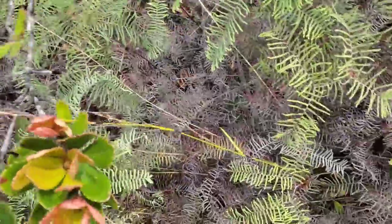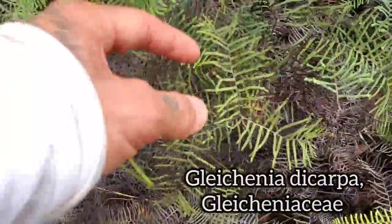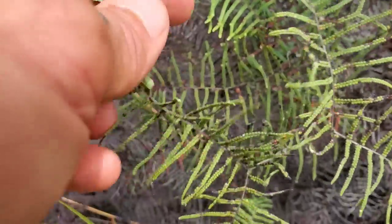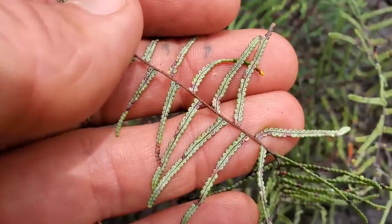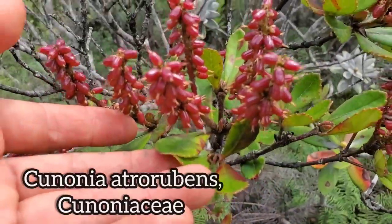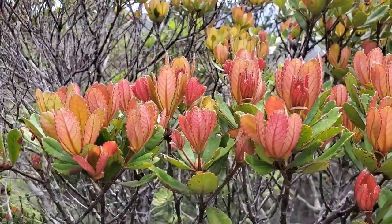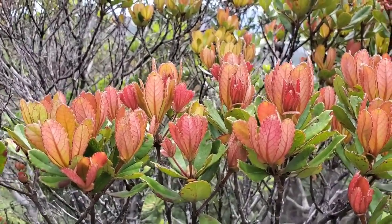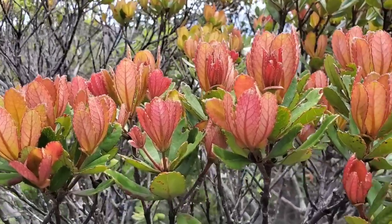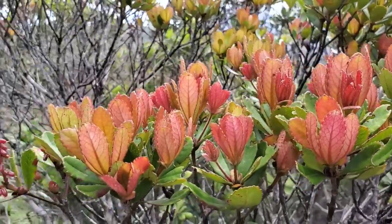The fern, that member of the Gleicheniaceae, it's cutting my legs. See little bubbles on the fronds. Anyway, nice Cunonia right here. Cunoniaceae. Look at that new foliage. Just ripe with the anthocyanins, anthocyanins and carotenoids. Protecting that new foliage from the ultraviolet.